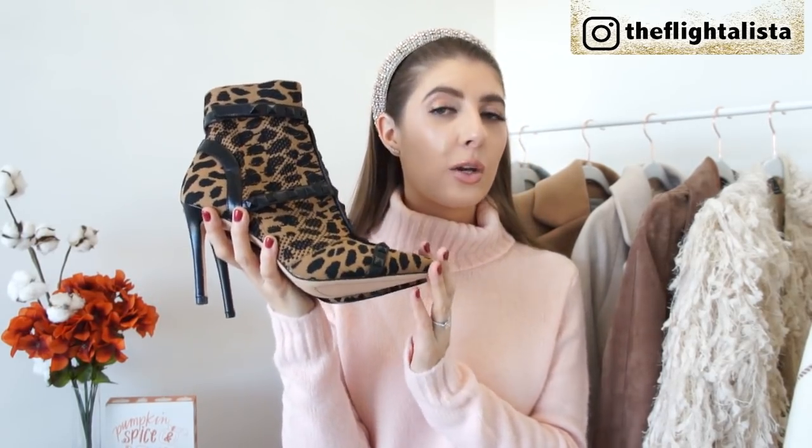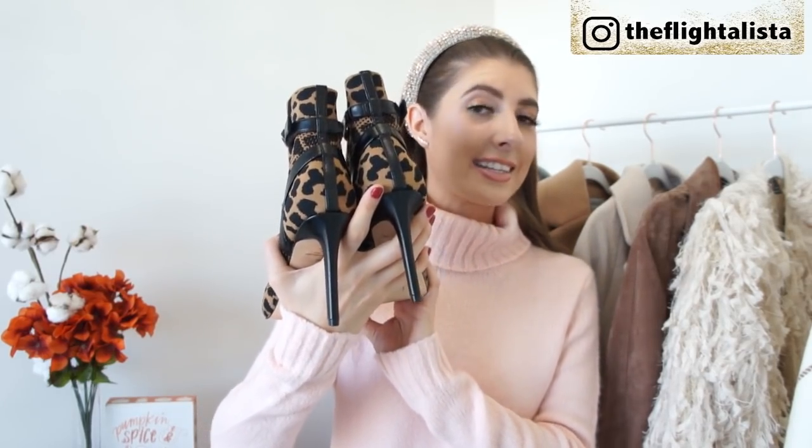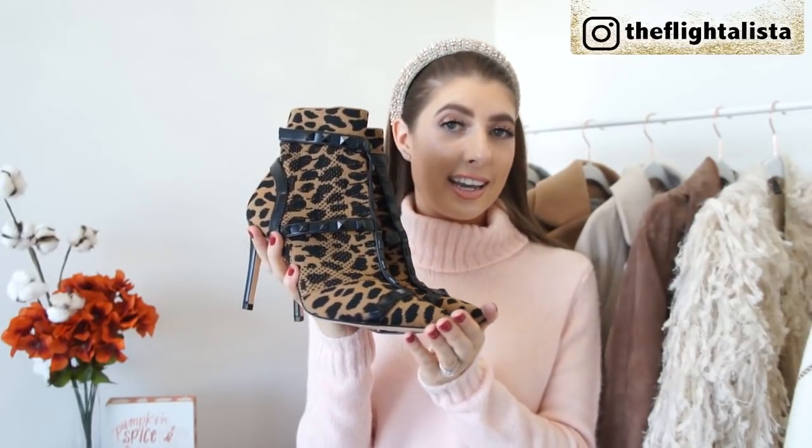They're surprisingly quite comfortable to walk around in, despite the fact that they do have that kind of high stiletto heel, and they're really easy to get in and out of because at the top here it's velcroed on, and then you just slip your foot through the boot, and then you do the Velcro back up.